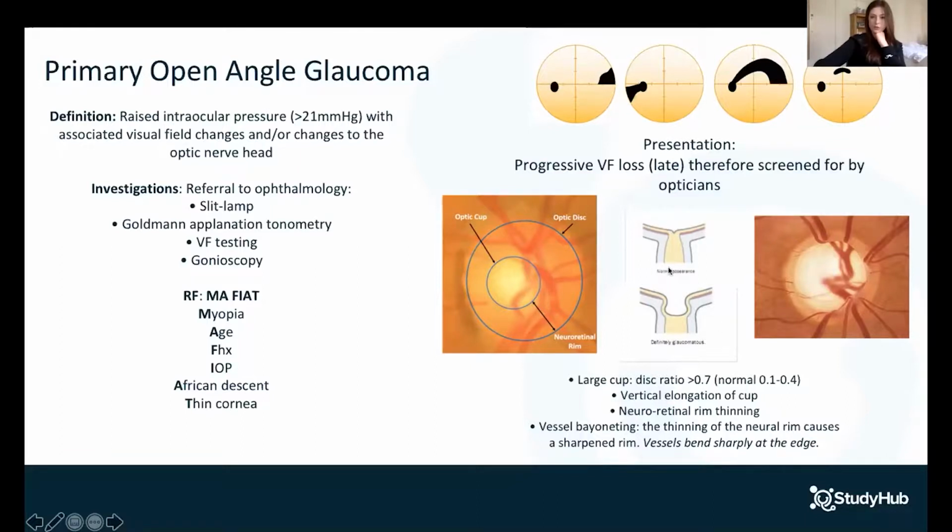So this is a normal optic nerve head. What happens is, if you follow the line of my mouse, the central retinal vessels go over here, and they're meant to go straight down, right? Whereas if you have thinning of the neuroretinal rim, what happens is they come down and they go underneath like that. So you can see it quite clearly here. This is quite a nice picture. So the vessels have come down like that. And this is called vessel bayoneting.